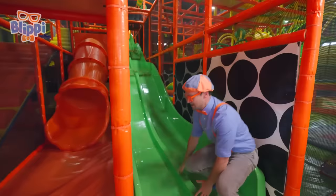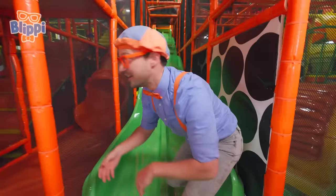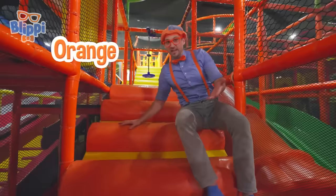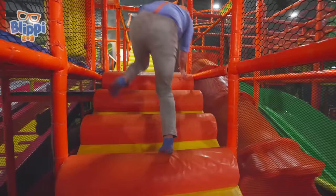But speaking of colorful slides, look at this slide, an even bigger slide. And this slide is the color green. Why don't we head to the top and slide down this green slide? Come on. Whoa, check it out. Orange steps, and it looks like another pattern. Look, we have orange, yellow, orange, yellow, orange, yellow, orange, yellow. Whoa, patterns are so much fun.